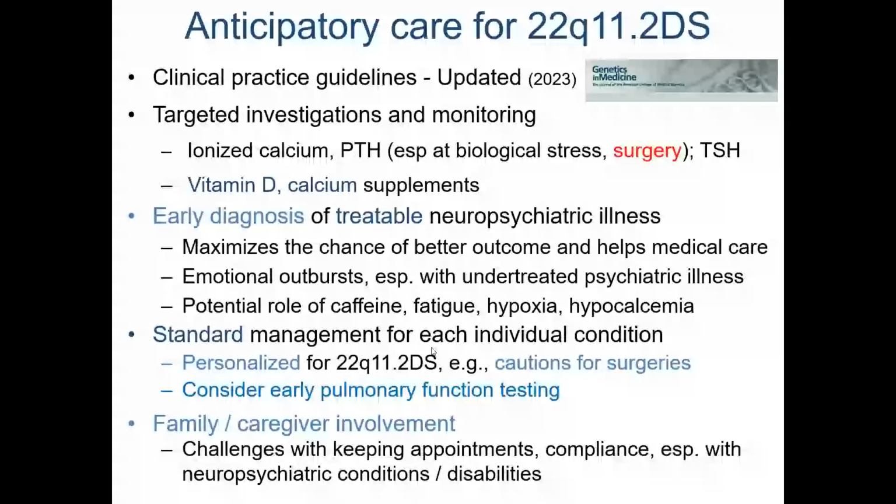These patients have emotional storms or emotional outbursts that are particularly present with undertreated or untreated psychiatric illness. You have to account for the roles of caffeine, fatigue, and hypoxia that could be due to the obstructive sleep apnea or the congenital cardiac disease, and hypocalcemia. But if you treat the psychiatric disease, again, the overall management for these individuals is just better.